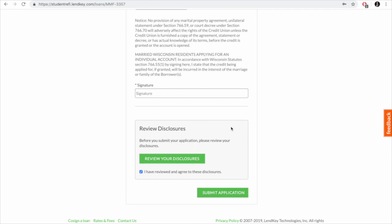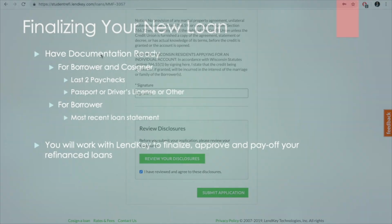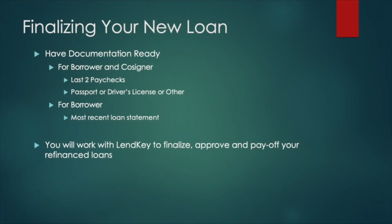And once you submit your application, LendKey is going to work with different lenders and credit unions to help you get the best rate. And from there, you will walk through the lender-specific portal to help you set up the rest of your loan. This is where you will want to have your documentation ready, your most recent income verification statement, so the last 1 or 2 paychecks, your most recent loan statement, and a driver's license or passport to verify your identity.